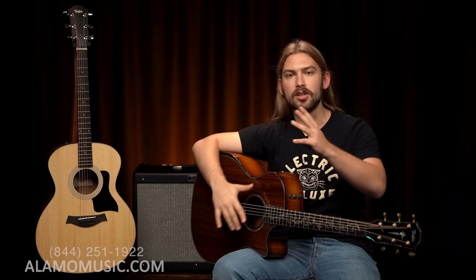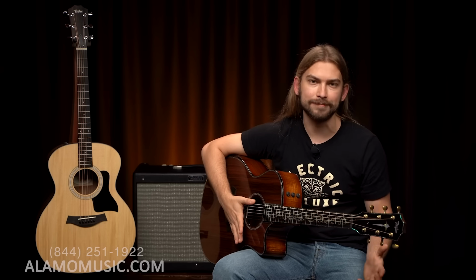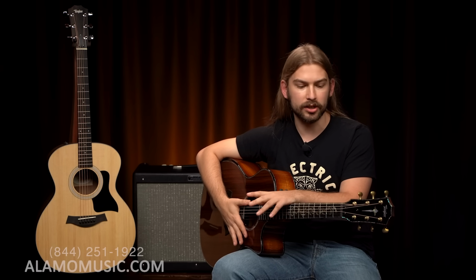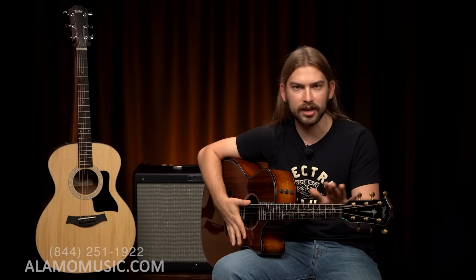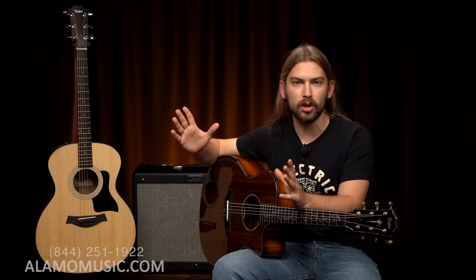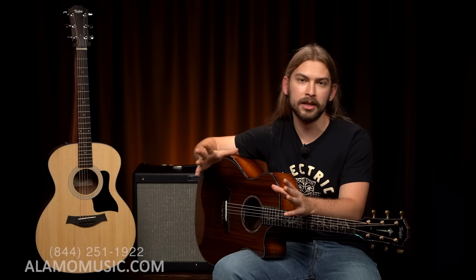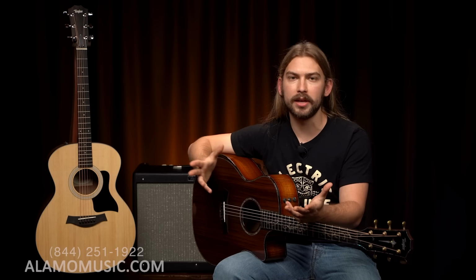I think that the Goldilocks Taylor, in my personal opinion, would be a 314, because you're going to get all solid wood. You're going to have close to no aesthetic adornments, but you are going to get something that will age much better than a laminate guitar. It's going to sound better over time, and it's an American-made guitar.